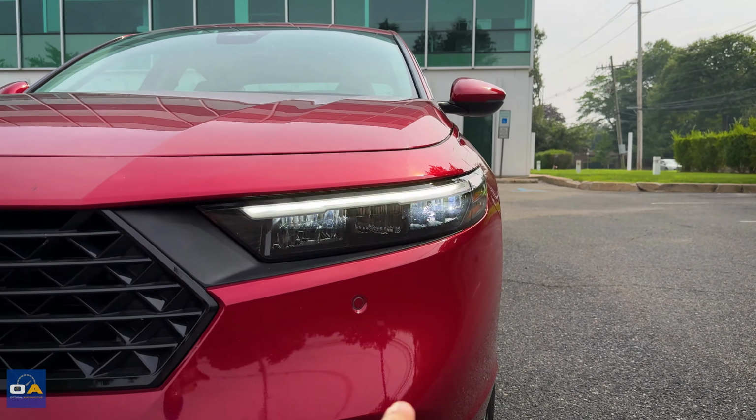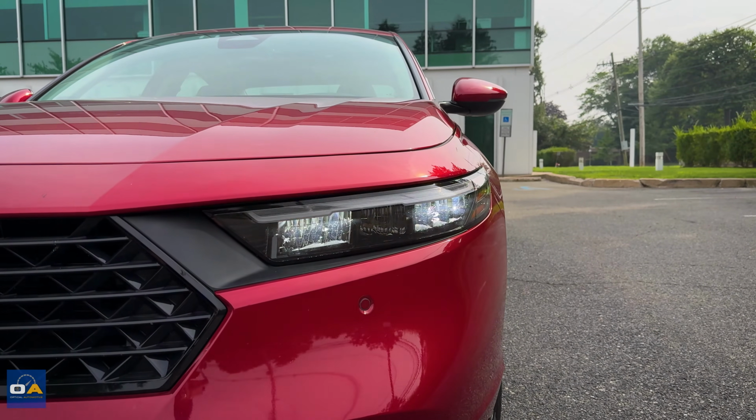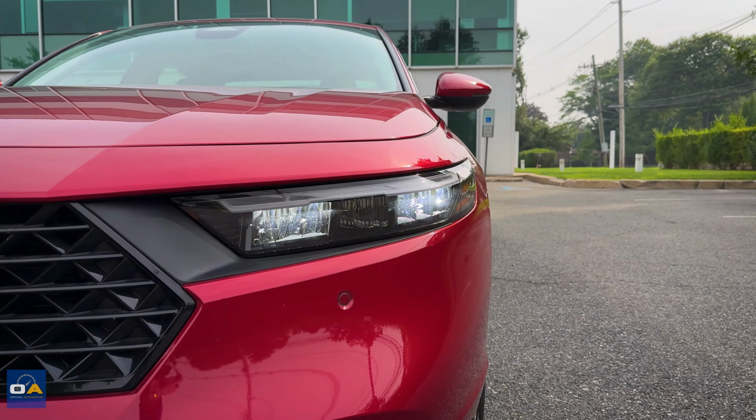It's 3 separate housings within. The 2 outer housings are the low beam, and then the high beam in the middle comes on when you activate it. And then up top, we have a running light that also doubles as the turn signal.